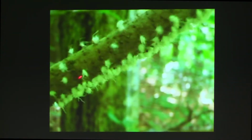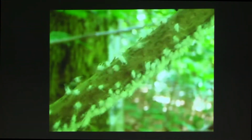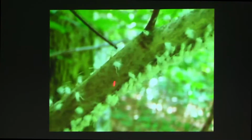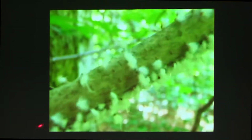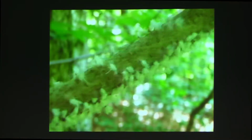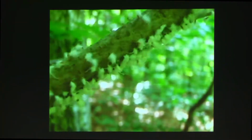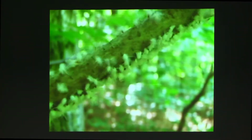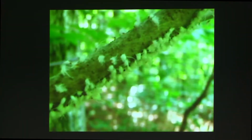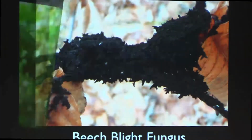And that's where they get the name, the boogie woogie aphid. Now someone has filmed them like this and put it to music, and you can find it online. Very entertaining. Just look up boogie woogie aphids. Two or three years ago, they were just everywhere in our neighborhood. Okay, now you go on to the next step.